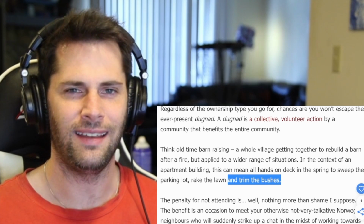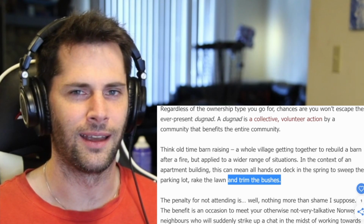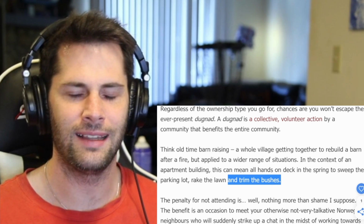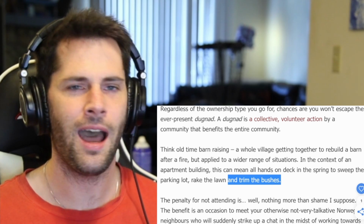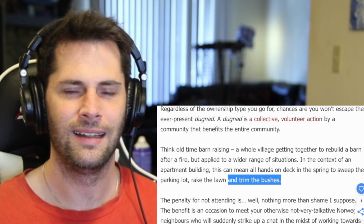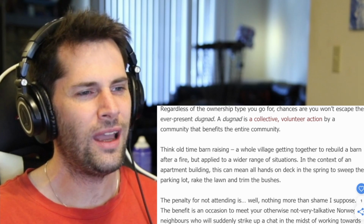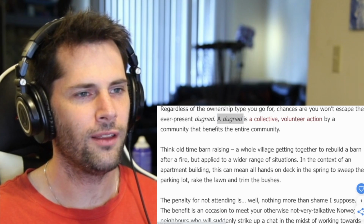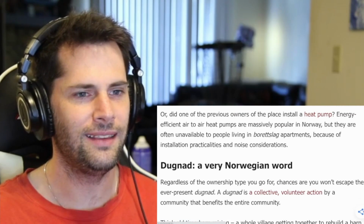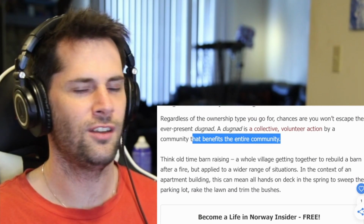The people renting never are a part of maintaining the building or the landscape. That is not a thing. That would make Americans almost a little irritated if that wasn't included in the rent. But in Norway, you have dugnad, volunteer action. The day of dugnad. What? That benefits the community. Yeah, this is just a Norwegian thing.